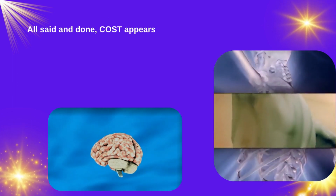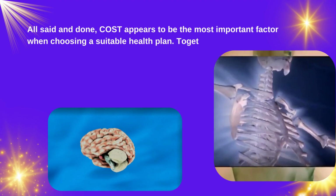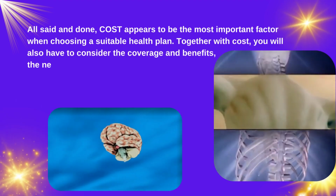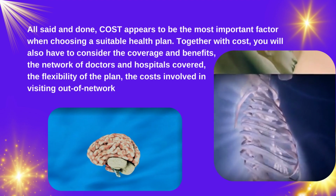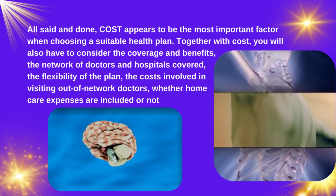All said and done, cost appears to be the most important factor when choosing a suitable health plan. Together with cost, you will also have to consider the coverage and benefits, the network of doctors and hospitals covered, the flexibility of the plan, the costs involved in visiting out-of-network doctors, and whether home care expenses are included or not.